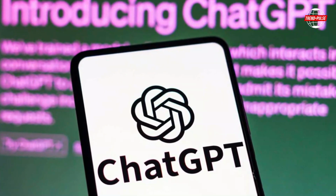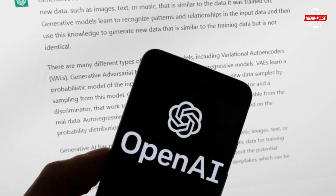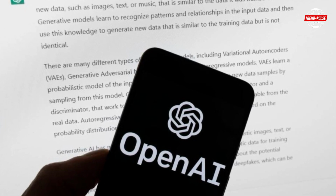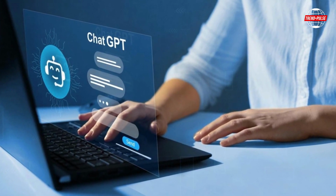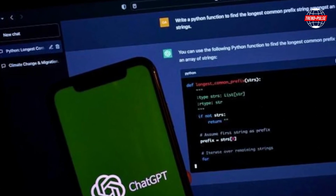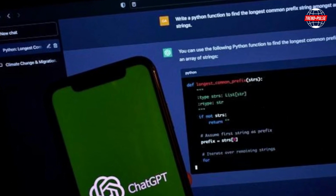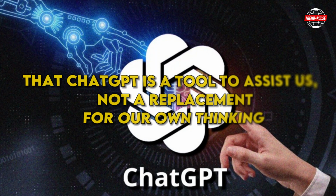In conclusion, ChatGPT has established itself as a reliable companion in our pursuit of knowledge and creativity. While future tools may emerge, ChatGPT remains special. It offers a wide range of information, from idea generation to various other subjects. However, it's important to remember that ChatGPT is a tool to assist us, not a replacement for our own thinking.